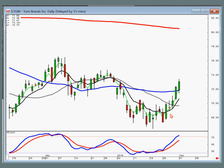Yum Brands, that's a good looking chart. Right now, all you can do is stay long on this little scoop pattern. All right. Hope you did the other double line because we're still scrolling way past.